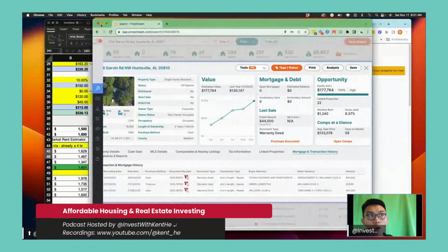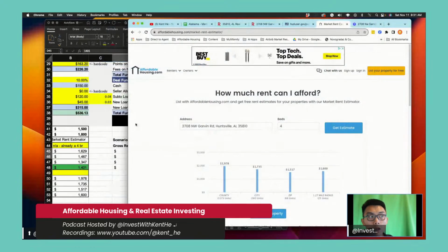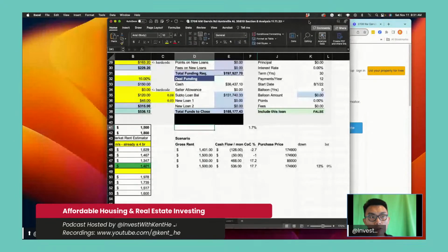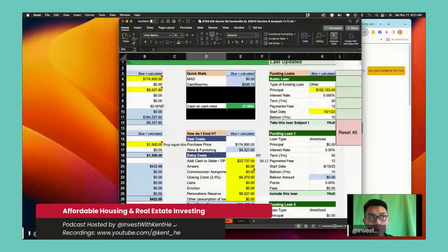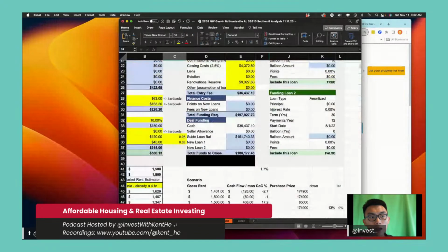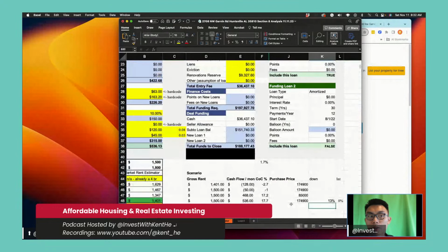So I said, well, if this owner owns it free and clear, what can I offer to them? Well, what if they're not able to sell it for $175,000? But I'm the only one that comes in and says, hey, I will still give you $175,000 if you're able to finance it to me. And this is the max down payment I can get that makes it work for my partner.